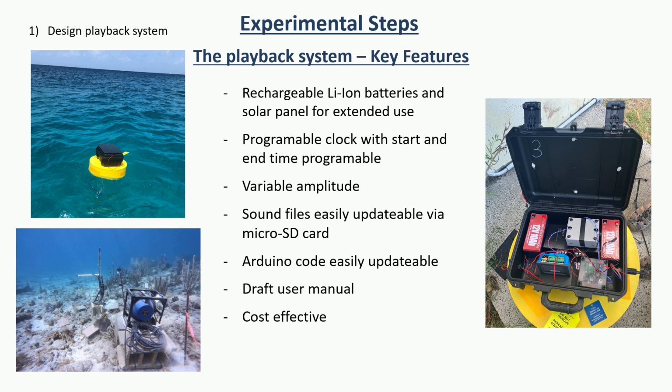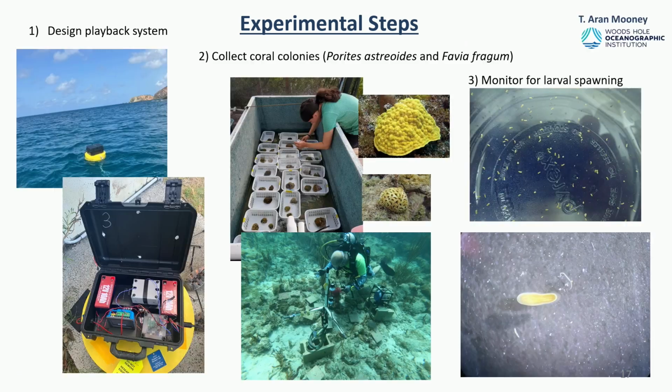And so then we would play those. We made a custom board and custom code that was pretty updatable and user friendly. It's pretty manual for us as well, and it's pretty cost effective. The most expensive part of that is the speaker.